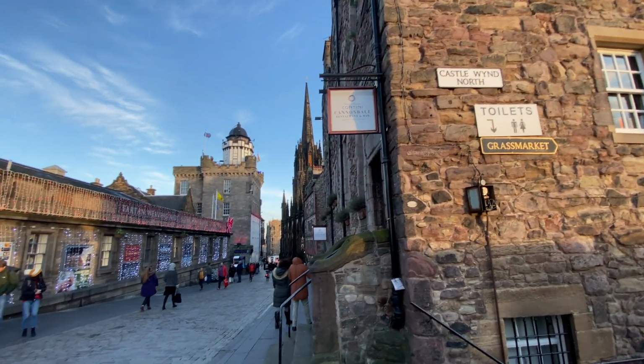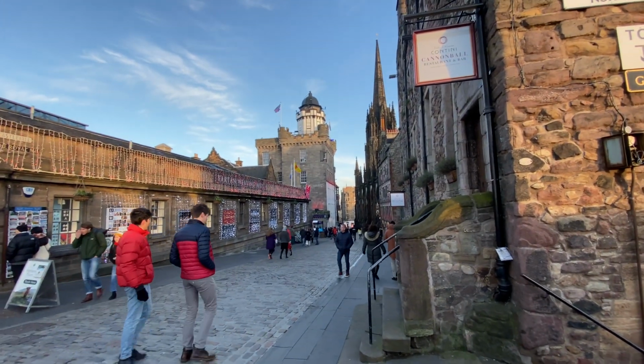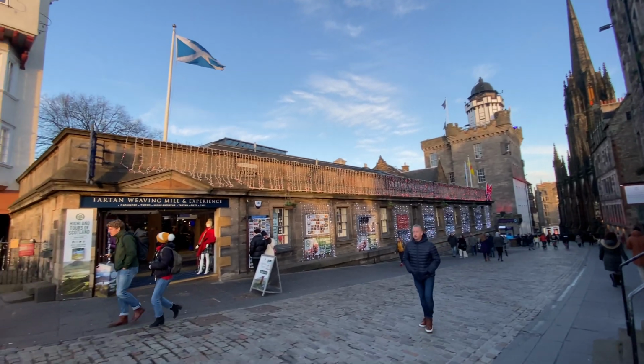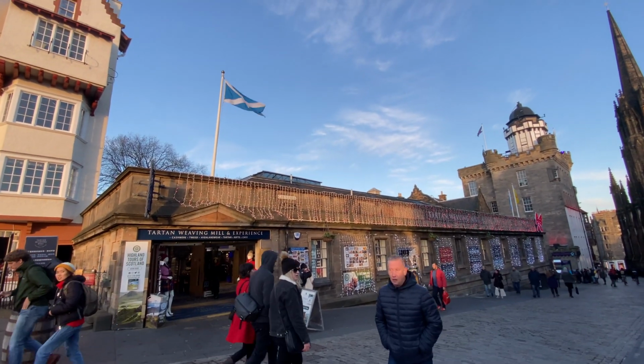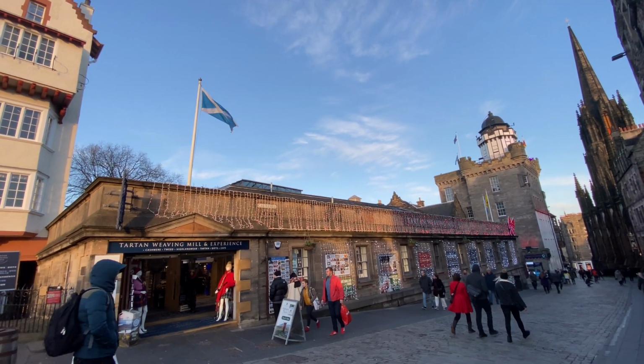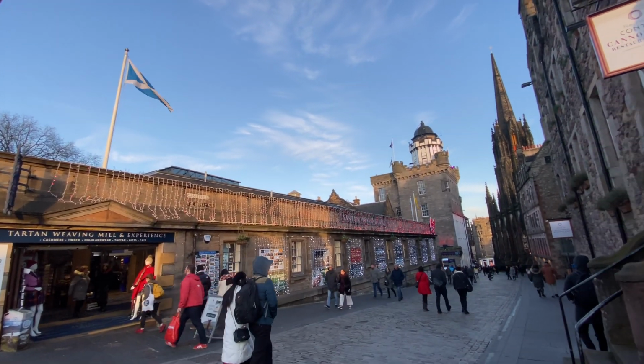Now, here's the mile. Our next stop is going to be just down there. That white-topped building is Camera Obscura. Oh, first, this is the tartan weaving mill and experience. Where you'll find the fountain. Yes, that's where the witch's fountain is, right on the side over there. Now let's go to Camera Obscura.